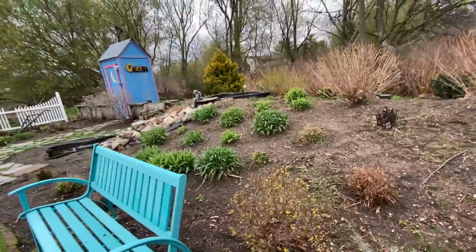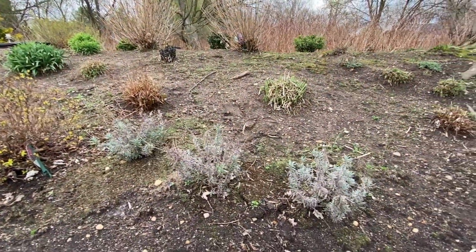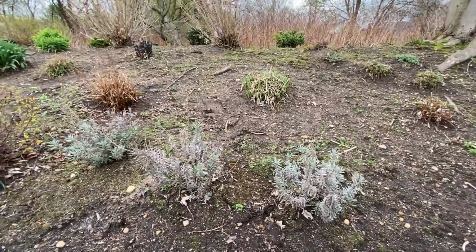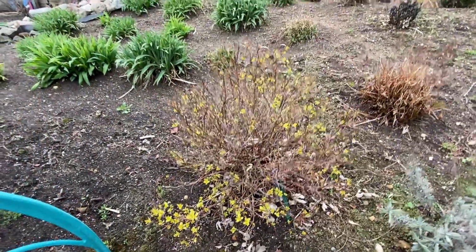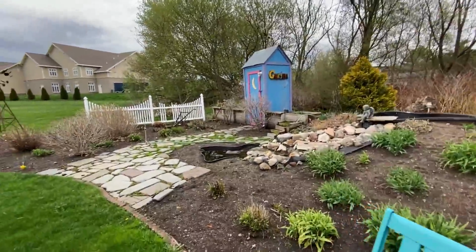I have some lilac. That's not lilac, that's lavender. My bad. So this is lavender, a grouping of three. So they're starting to come back good. Spirea is starting to leaf out a little bit. Nice color there. All right, let's go take a look in the corner here.